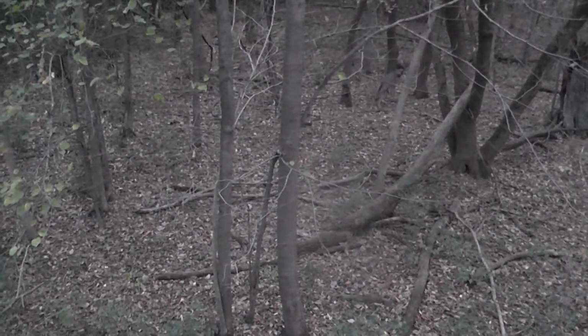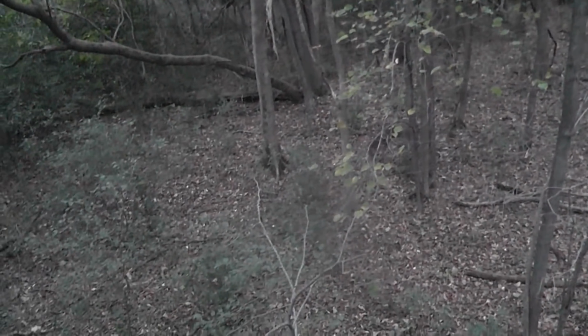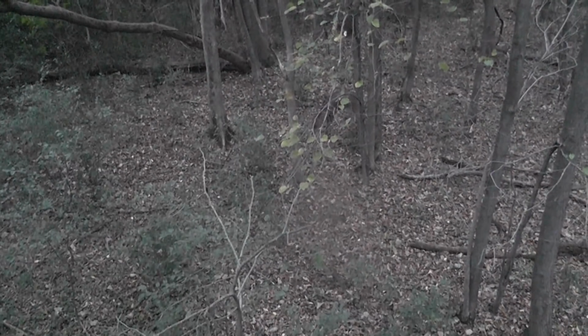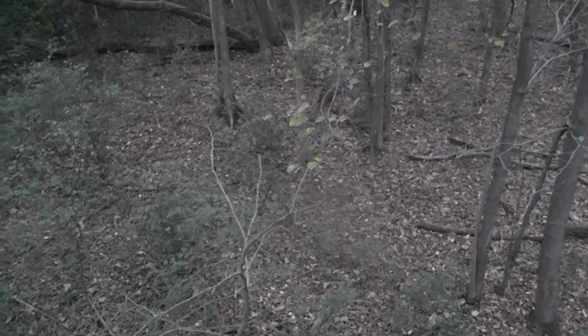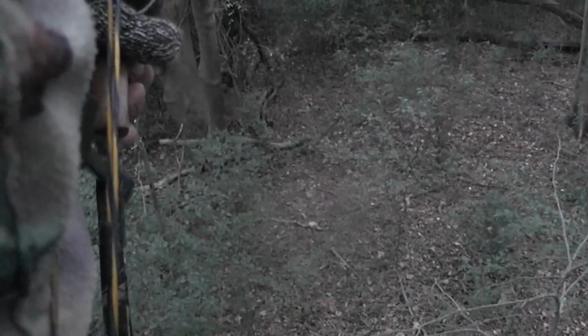They went off over the hill, and the sun was starting to set, and I really thought this was probably going to be the end of my hunt. I thought I saw all the deer, because it got quiet after all those deer chased that doe past.